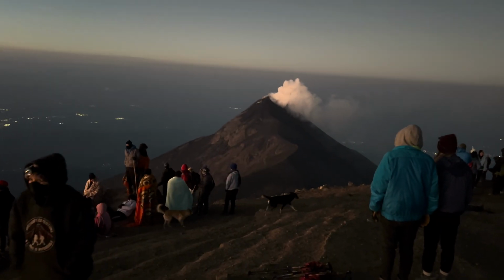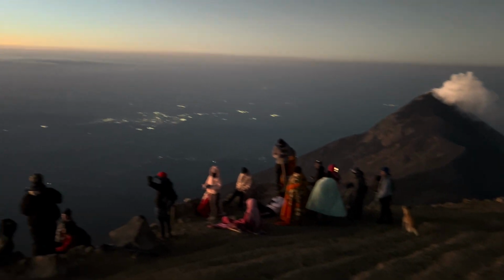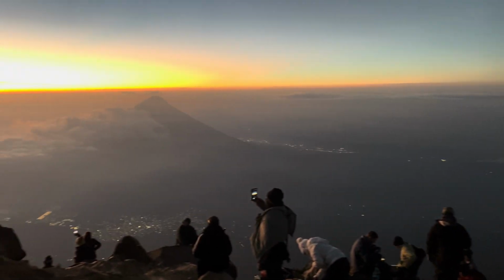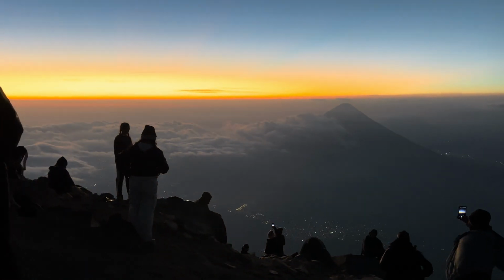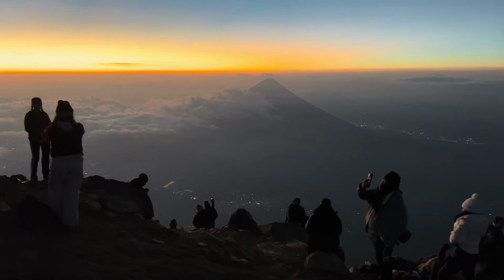All right, it's Fuego volcano over there, and sunrise is coming up over there somewhere. So, this is absolutely stunning. I can't believe it. This is so pretty up here. Oh, it's got to be one of the most amazing views I've ever seen in my life. I'm speechless.